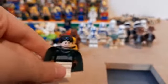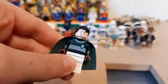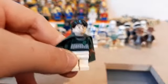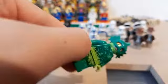I have this guy. I think he's called Montag from the old Quidditch set. I found parts for the other player and I found parts for Harry Potter, but they didn't have the capes, so I didn't make all of them. Speaking of Harry Potter, here's another Harry Potter. No introduction needed. Here's a swamp monster from, what's it called? Monster Fighters. I already have him, actually. And it's the only one I ever had.